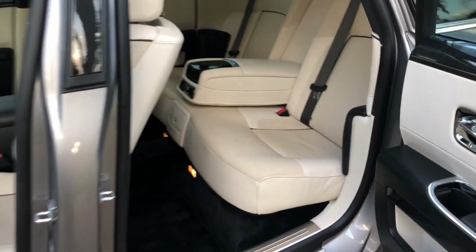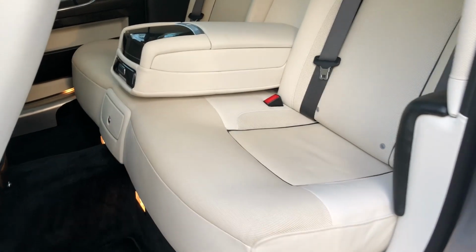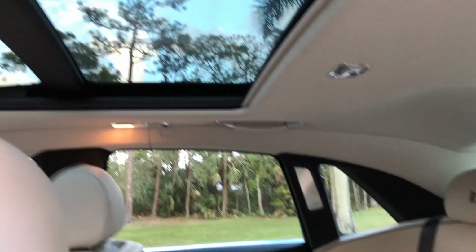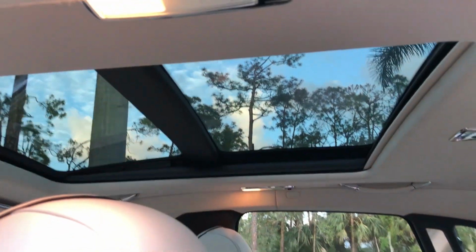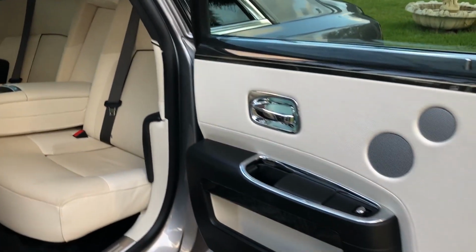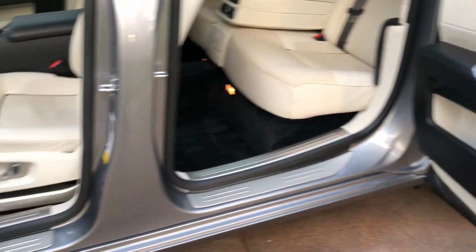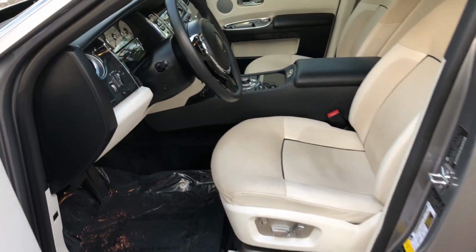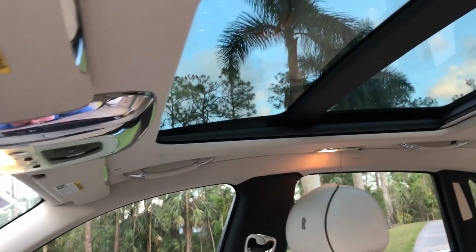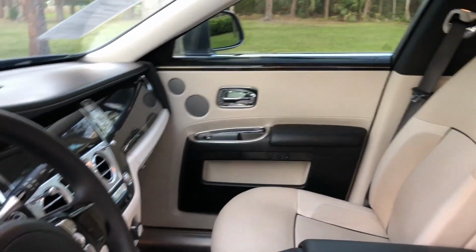Again, it's a 2012. It's finished in a Jubilee silver. To me, it looks almost like a gray metallic, if I wanted to put it into terms, whereas you're not standing in front of it and you can really think about and imagine, if you close your eyes, what the color of this car looks like. It is definitely a gray metallic that changes with the sunset.